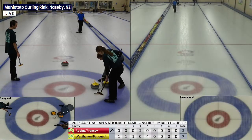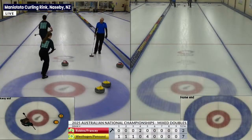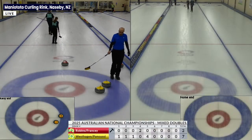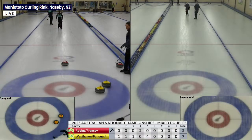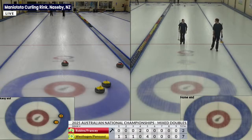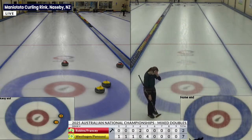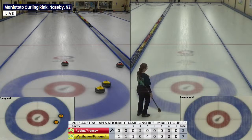He's just going to be beyond. Yeah, I think he was looking. Matt was looking for a freeze on that. Mockber's just not quite. It was just a bit too heavy, maybe. And just gone on by.